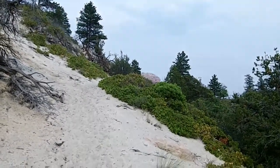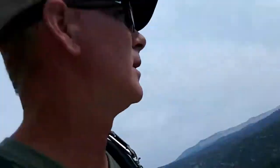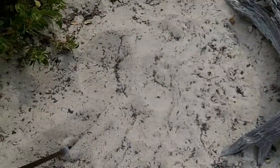Alright, so I made it up and over to the next ridge, and now I'm walking in sugar sand. Look at this. It's like I'm at the beach.